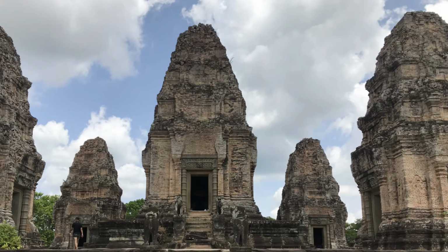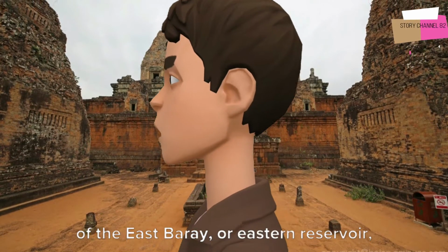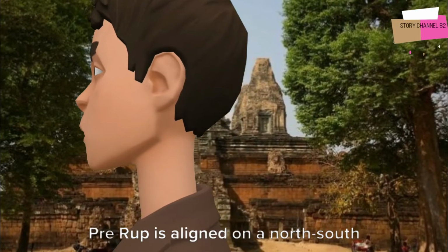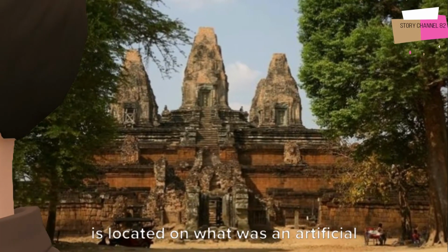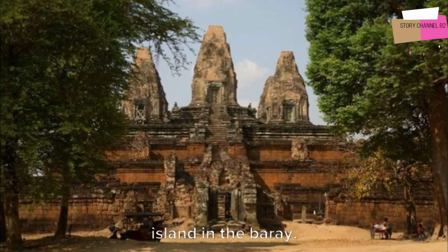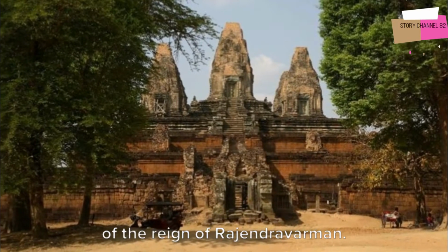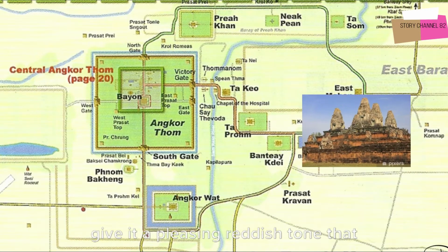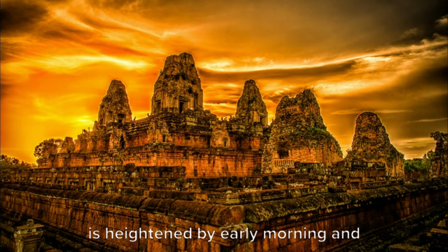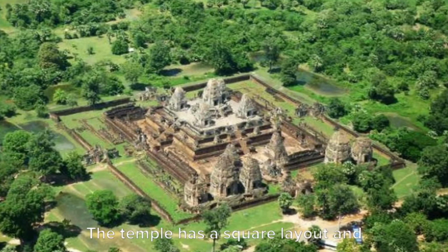Oh, it is very interesting. And what more? This temple is located just south of the East Baray, or Eastern Reservoir. Prirep is aligned on the north-south axis with the East Mebon Temple, which is located on what was an artificial island in the Baray. The East Mebon was also a creation of the reign of Rajendravarman. Prirep's extensive laterite and brick give it a pleasing reddish tone that is heightened by early morning and late afternoon sunlight. The temple has a square layout and two perimeter walls.